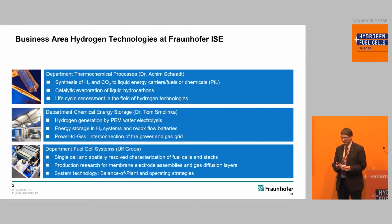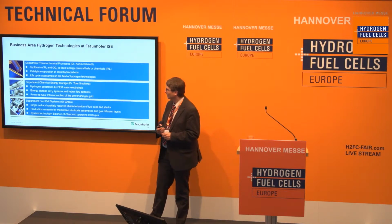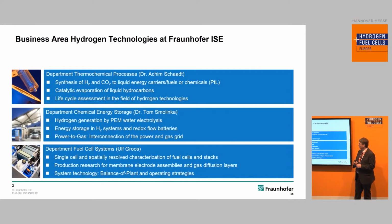So we have three departments: the Department of Thermochemical Processes, the Department of Chemical Energy Storage, and the department where I am head of the team, Testing Systems and Automation, the Department of Fuel Cell Systems. In the Department of Thermochemical Processes, we are dealing with all the topics regarding synthesis and power to liquid activities, as well as life cycle assessments. And in the Department of Chemical Energy Storage, we are working in the field of hydrogen generation by PEM water electrolysis, as well as power to gas.